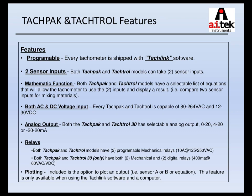And so that doesn't really mean much to most people, and so it allows you to do some math. You can compare the 2 signals, you can really make the display talk in the units that are important to you. Both of them run on AC and DC input voltage.